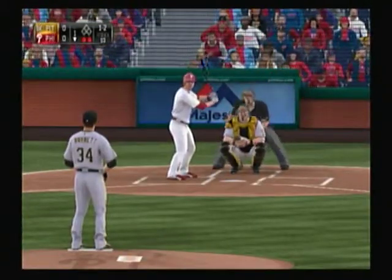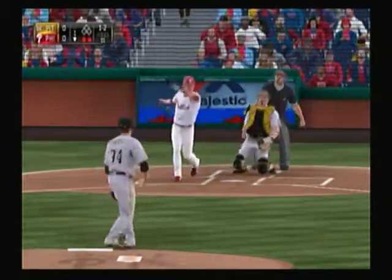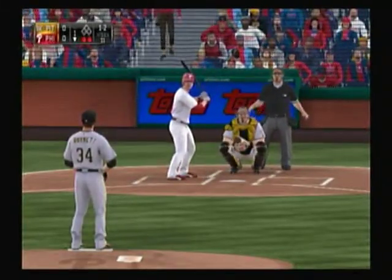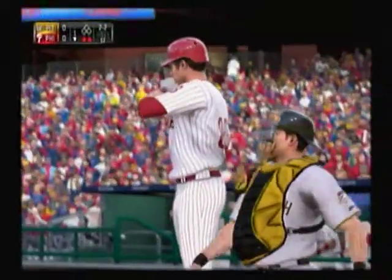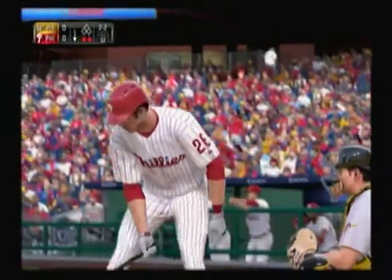Pitch on the way. Fouled toward the third base dugout, but this will get back into the seats, out of play. Again, a 1-2. And they'll try to get him fishing there, but he won't offer in the dirt, and it's back to even at 2-2.